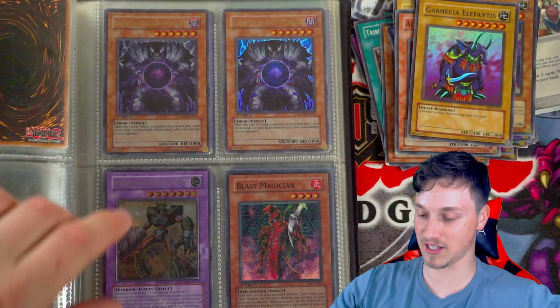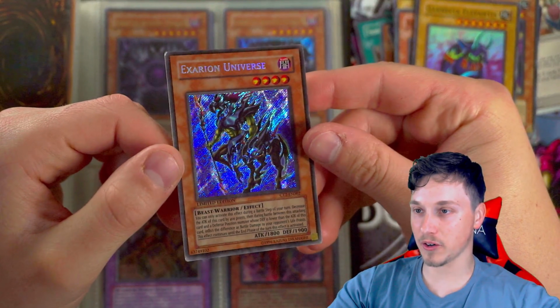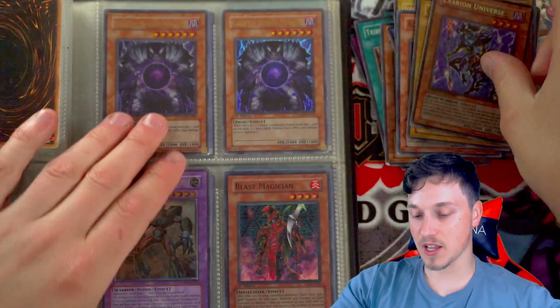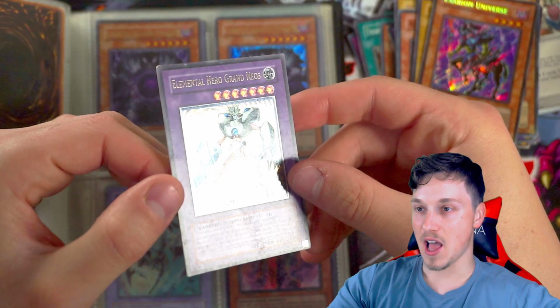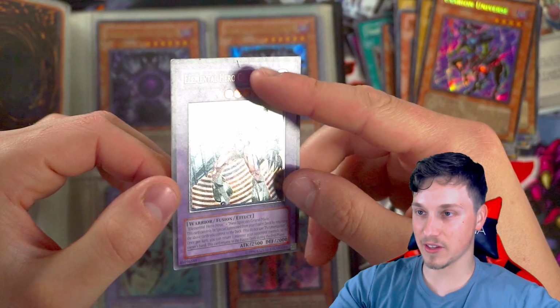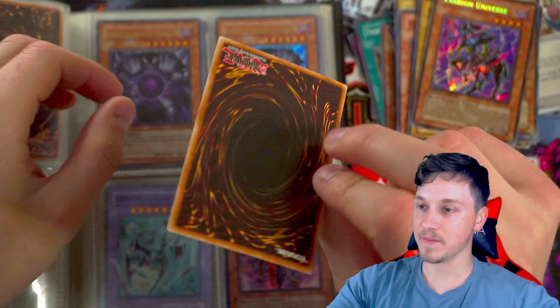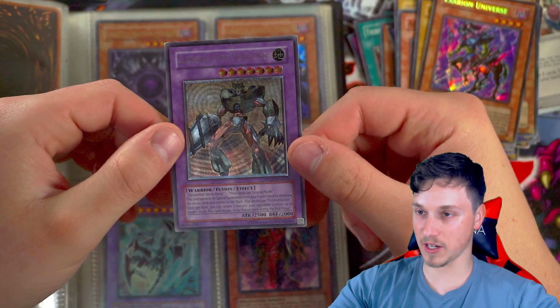Okay, I think when I saw this, I just stopped. Here's Exarion Universe, much better condition than the other one. Euro Secret Rares, absolutely gorgeous. I did see an Ulti Grand Neos, so hoping that this card is in semi-decent condition. Elemental Hero Grand Neos does have a ding at the top, but again, this card itself pays for the amount that I paid, £30 for all these cards, you know?